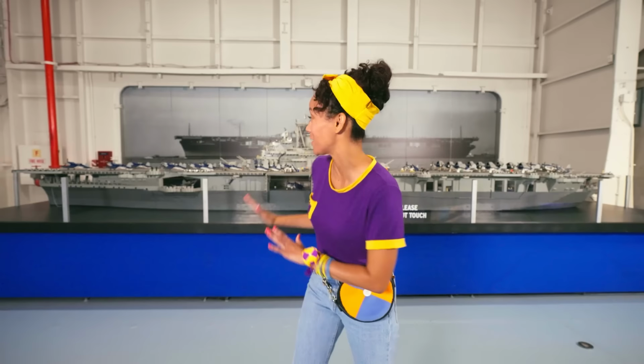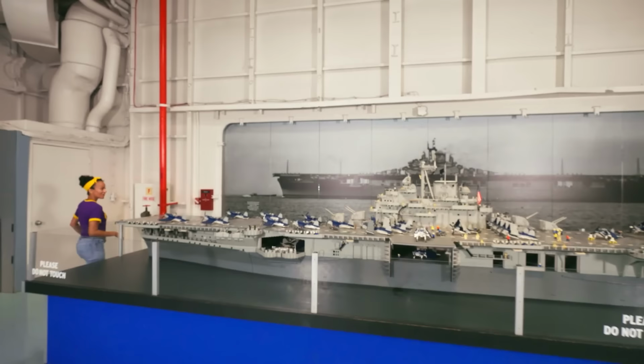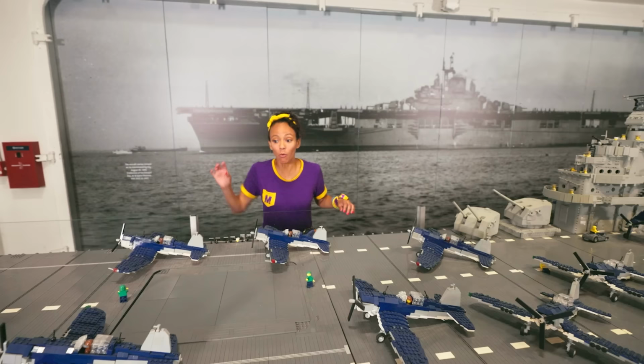Let's go. Hey, look behind me. It's the Intrepid! Well, it's a model of the Intrepid made out of Legos. Isn't that cool? Let's get a closer look. Whoa, this is amazing. There's so much to look at. Oh, I see people, workers and helpers.